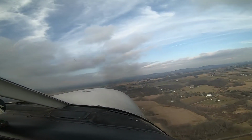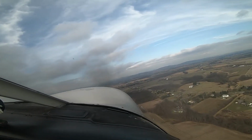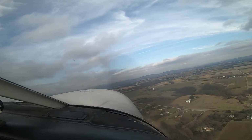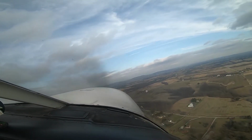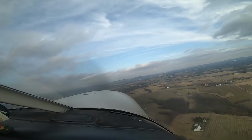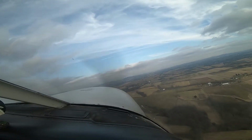York Tower 2140, gonna make a right turn to depart to the east shore. Hey, York traffic, Archer 32 Hotel, turn left crosswind at the midfield for 35 York. Can you see it back there? Yeah.